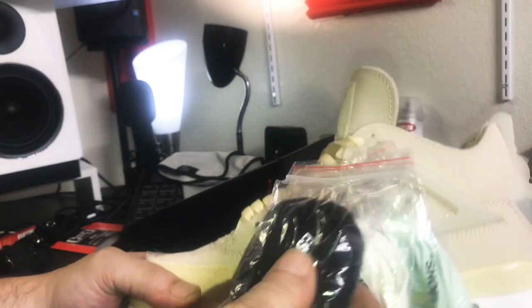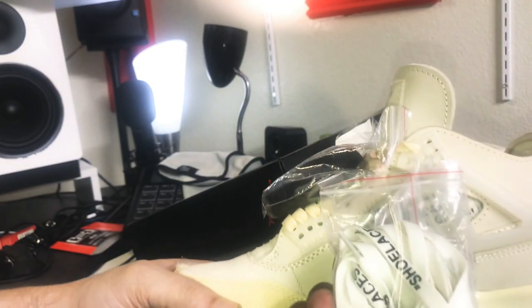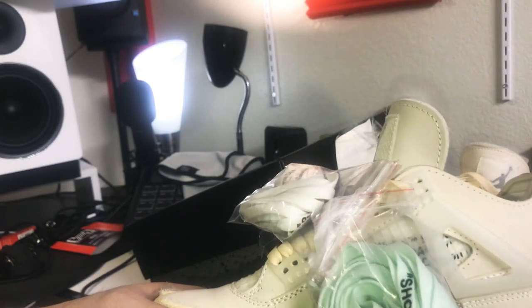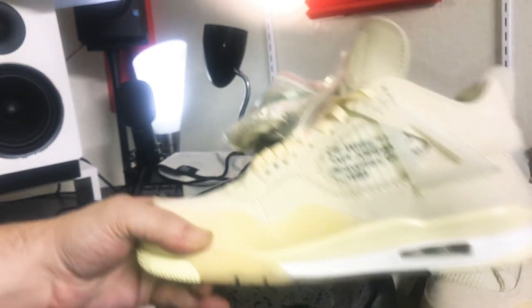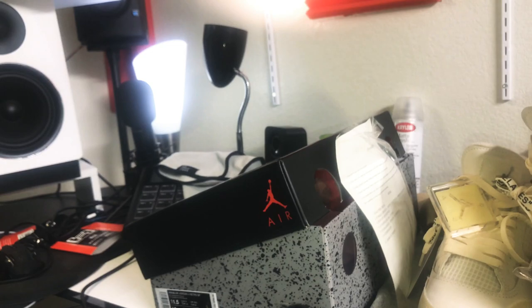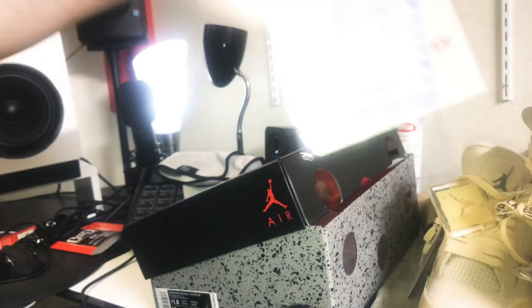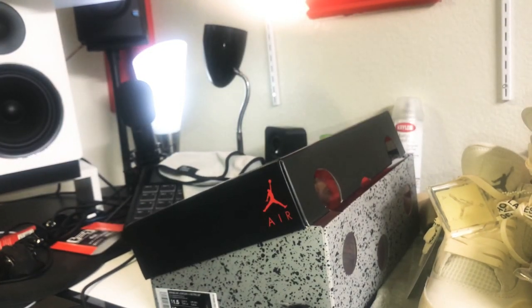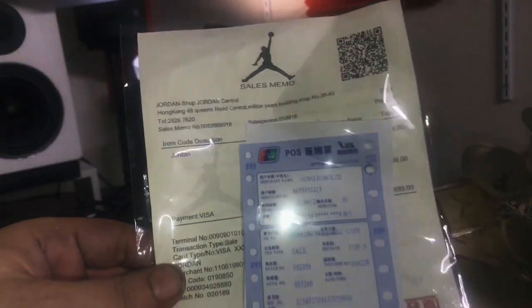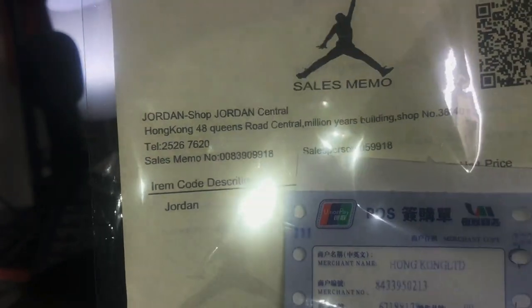So back in the days, I would order direct from the Nike factory, quote unquote. Not in bulk per se, but like 10 pairs or 20 pairs. And what I would get from them would be this right here. Trying to make sure you guys can see it without too much information.